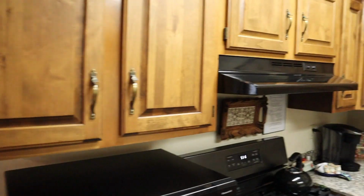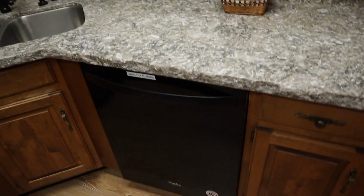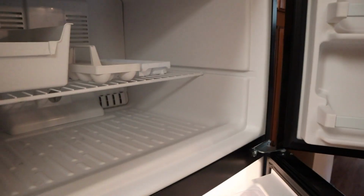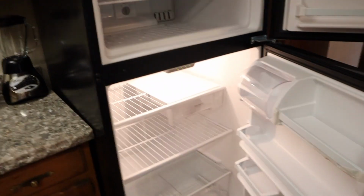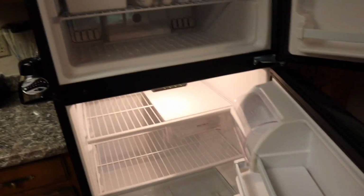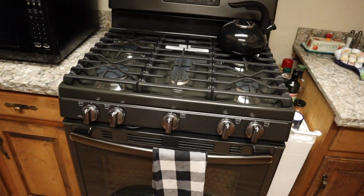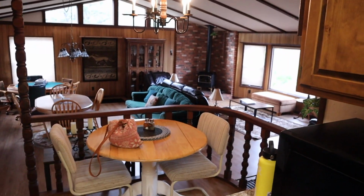I don't know where the lights are for this. Found them. All of this cabinet space and counter space, a dishwasher, the fridge, which sometimes if you go to an Airbnb, there's leftover stuff in the fridge, but that didn't happen this time, unfortunately. Oh wait. Okay, baking soda. Got this super cute gas range, and this is what it looks like from the top.